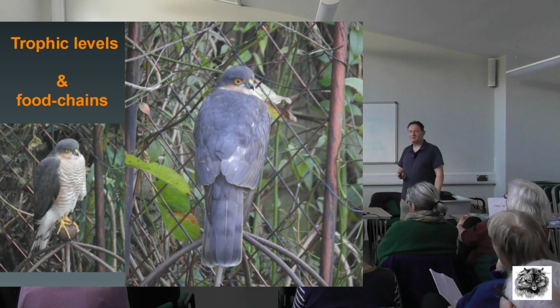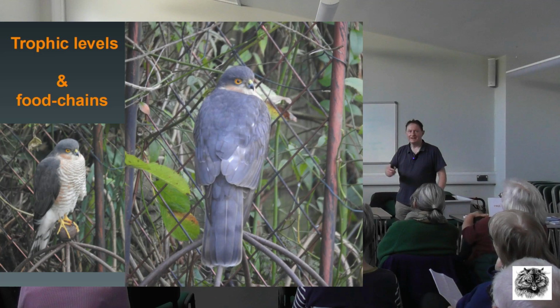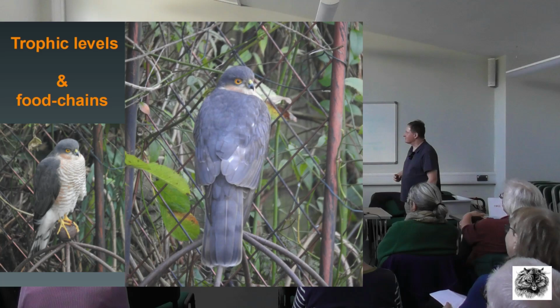And now this is me being subjective again. But we had a nuthatch that I was very fond of. And this nuthatch flew to the feeder, and then it was like something from one of those old cartoons. But it was too late, it was grabbed. And then the sparrowhawk sat there and plucked it for half an hour or so. But we're getting the food chains, the trophic levels, rewilding.